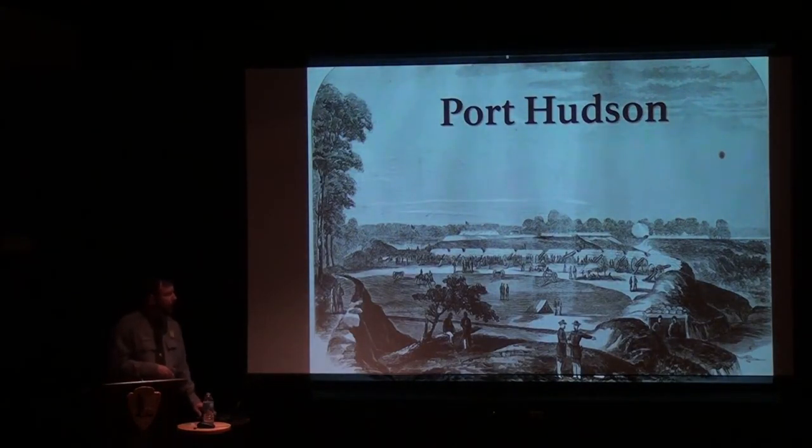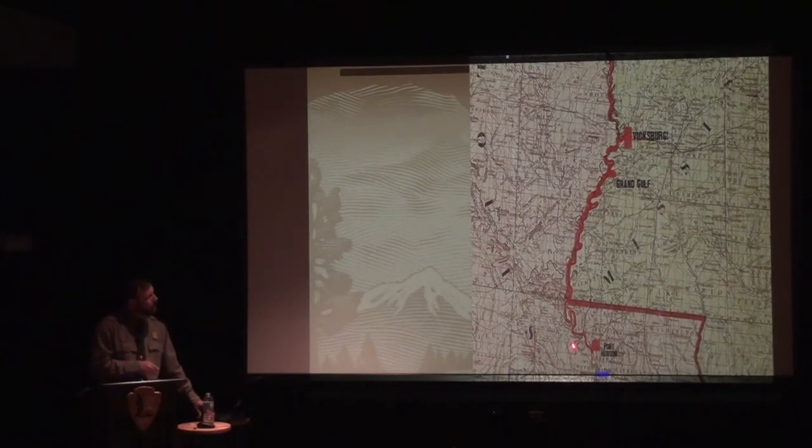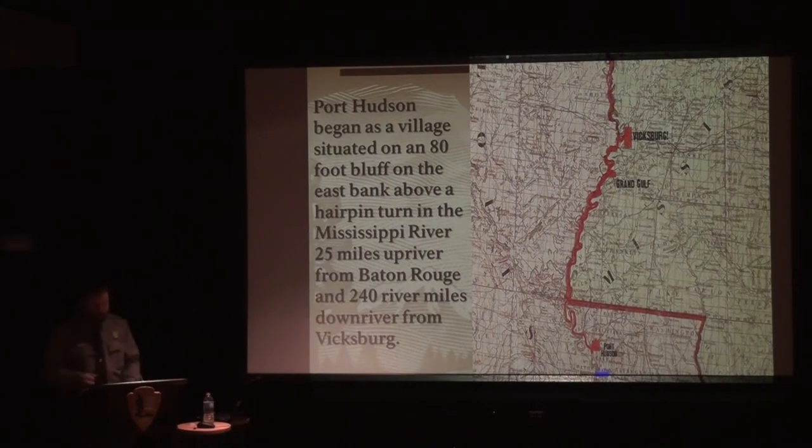Coming into Port Hudson now, we see Vicksburg here, Port Hudson here. In Louisiana, it began as a small village, again situated on bluffs about 80 feet above the river, not quite as high as Vicksburg's, also on the east side of the river, and again also on a hairpin turn in the river. It was 25 miles upriver from Baton Rouge. It was about 240-250 river miles south of Vicksburg.